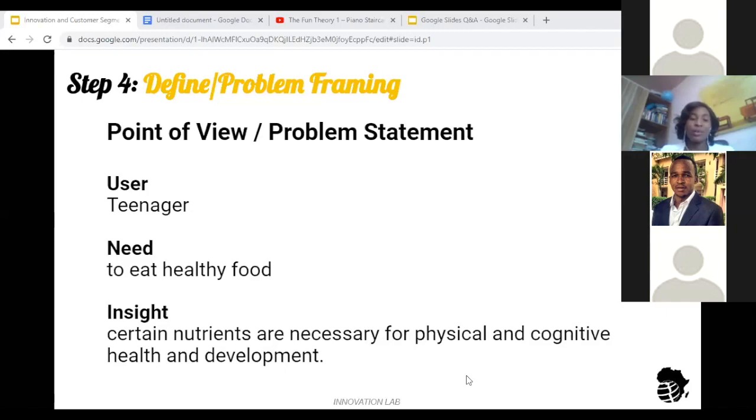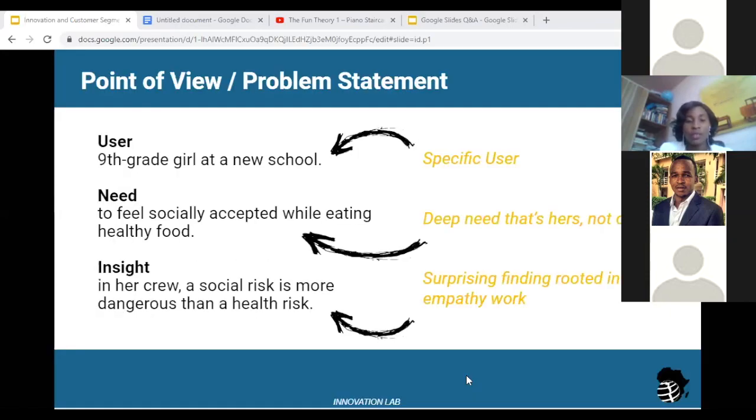No. So in this light, it means that at the beginning of your challenge, maybe you would have communicated it this way, that this is what your customer is facing. But when you interview and begin to go deeper, you realize that it is beyond that, and then you need to frame it even deeper. You need to be more specific. So in this specific light now, you want to communicate it this way. First of all, your user has to be very specific. It says ninth grade girl in a new school. If you look at this, you're already having a concept of what this problem might be. A ninth grade girl who just comes into a new school needs to feel socially accepted while eating healthy.